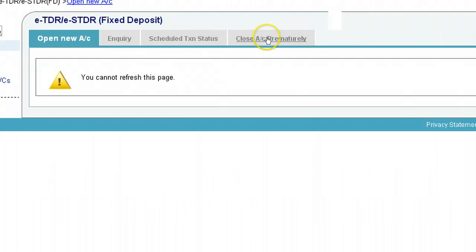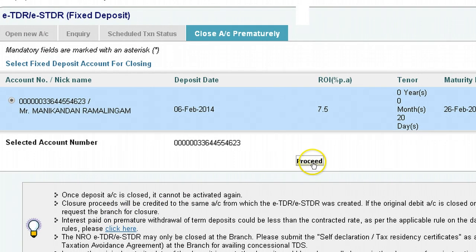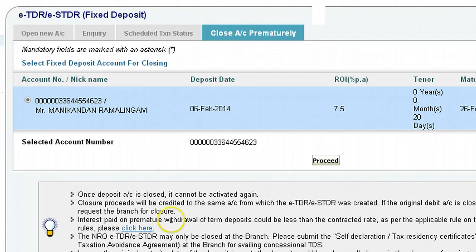So once it is created, I think I can see it here in the close prematurely, and if I want I can proceed, but right now I'm not going to proceed to close it. I'll just let it finish, and I'll have the budget allocated to handle my last week budget. So start using the e-fixed deposit or the online fixed deposit. It's very easy to do, and it's very easy to manage. So start developing that habit, and you should start.